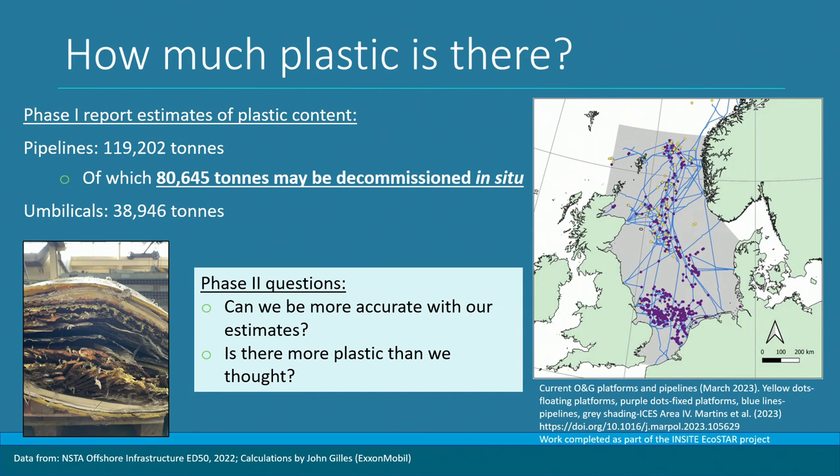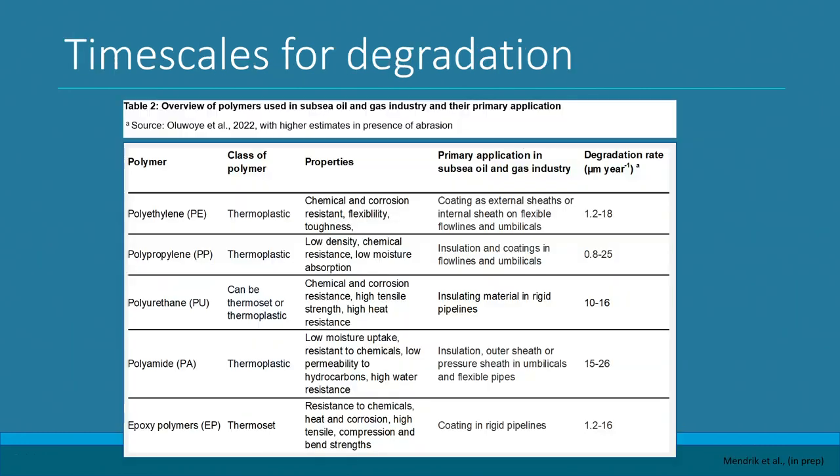That's a cross-section through the pipeline, so we can use the information in that about what plastic we can see in there to work out a little bit better and try and improve those estimates.